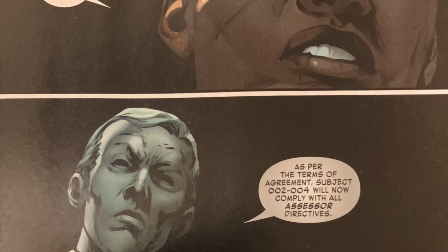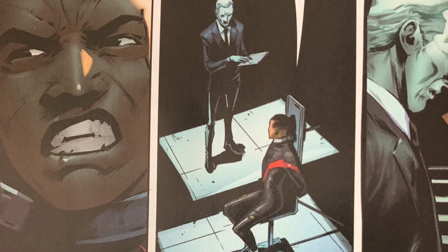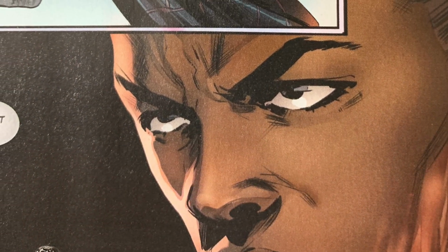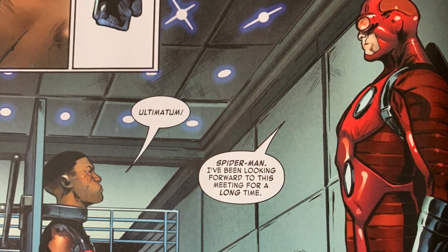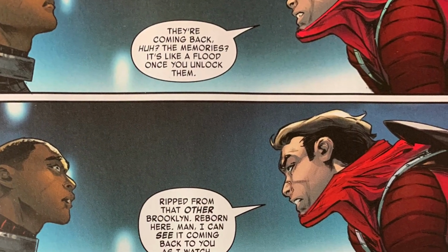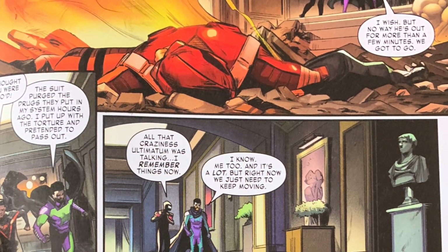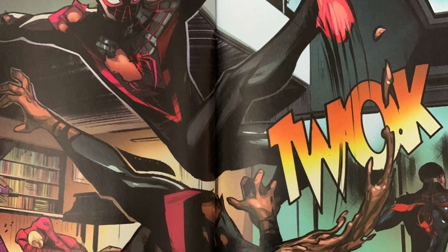Miles is back, and he's been kidnapped again by the Assessor, except this time his Uncle Aaron is there, the Prowler. It looks like we're about to get a repeat of issue 8, but the Assessor brings out his new Miles clone instead. Before anything big goes down, Ultimatum makes his appearance known. He shows Miles his true identity, tells him he's not from this Earth, and then reveals his grand plan. This gives the Prowler just enough time to escape and save Miles. The rest of the issue is full of straight action, and Miles has to go save his family.